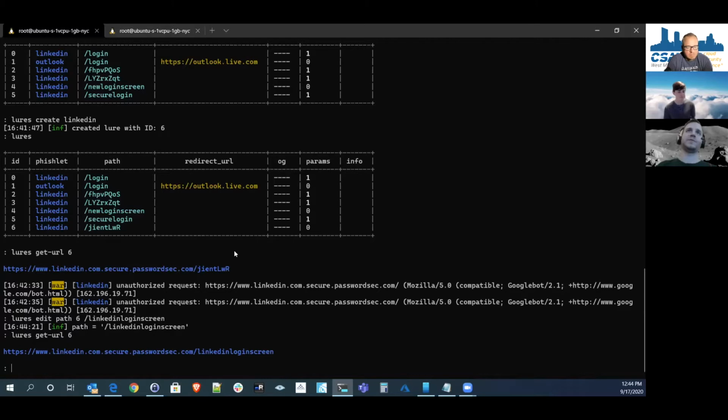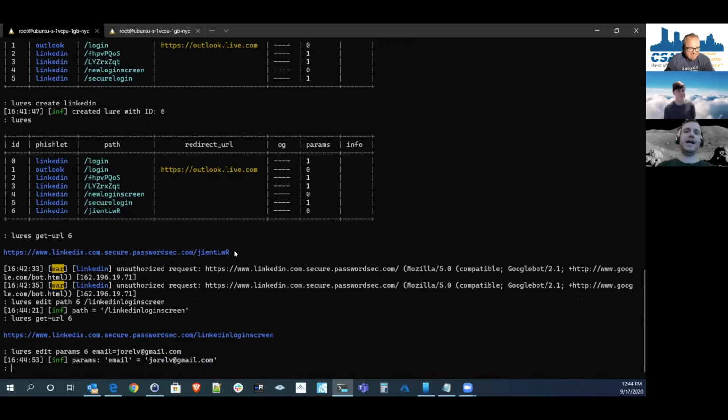There is one aspect I really like to do, and that's where we edit some specific parameters and pre-fill the email address of the victim. This is especially effective at making them think they're looking at the real website. And the fun thing is they actually are looking at the real website. They're just looking at a proxied version of it. So let's use my real email address here. Fun. And that means this will be pre-filled.